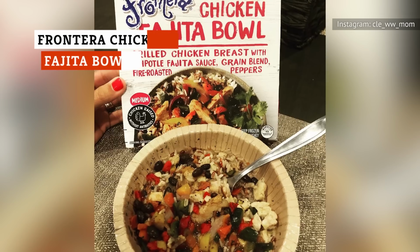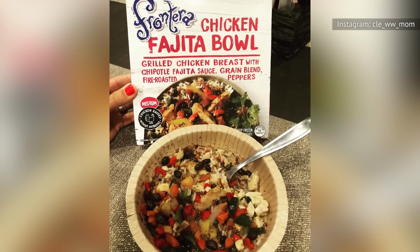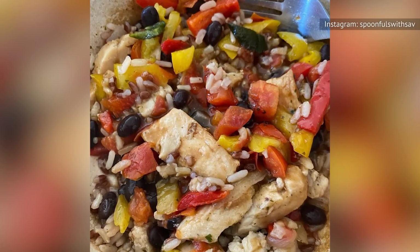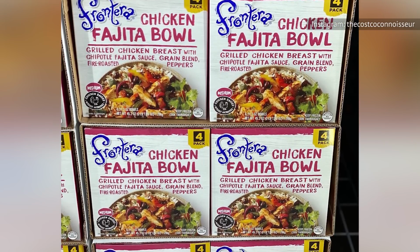There are a lot of great things you can stuff into a bowl for a tasty, satisfying meal. At Costco, you can scoop up the Frontera chicken fajita bowl for a medley of tastes that'll hit your palate's sweet spot. The bowl comes with pieces of grilled chicken breast, fire-roasted peppers, a blend of various grains as the base, and chipotle fajita sauce. Is this the best chicken fajita bowl you'll ever eat in your entire life?